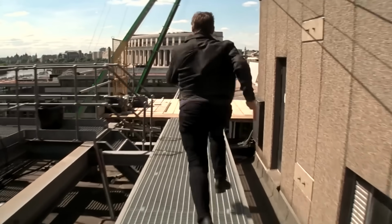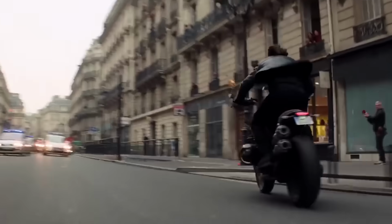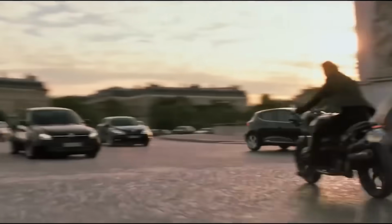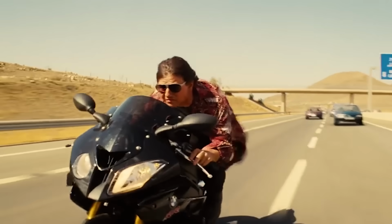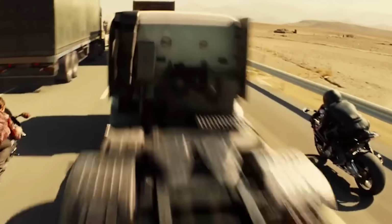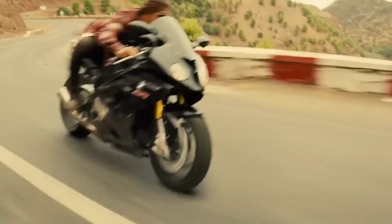Motorcycles. Aside from running, a Tom Cruise movie just doesn't feel complete without an awesome motorcycle sequence. The Impossible series has quite a few of these, and they're all amazing. But if we had to pick one, it'd have to be the Moroccan chase sequence in Rogue Nation, where Cruise is riding a bike over a mountainous and curvy highway at high speeds without a helmet.